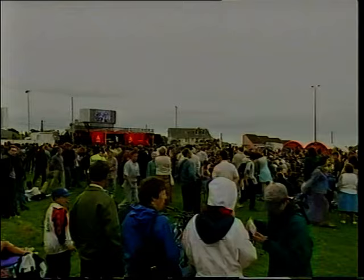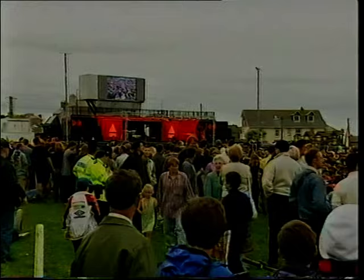You can see the brave crowds already getting in the mood. A little later, we'll be talking to Emma B and chatting to the Pet Shop Boys about that special new eclipse track.